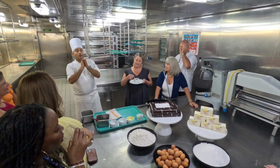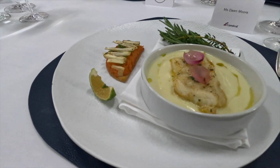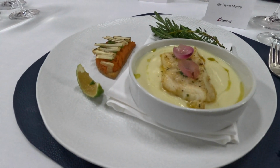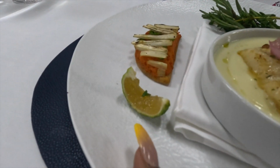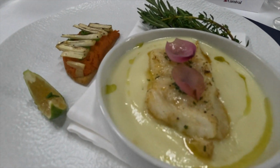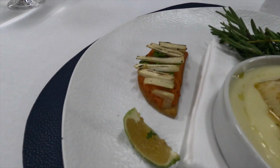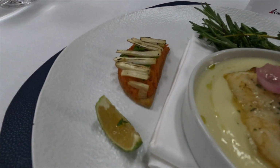Okay, so what happens basically? Oh! Okay, so you spread this. So we have some pickle something to put on the black cod. Looks really good. Then we have a biscuit with some white asparagus and carrot.